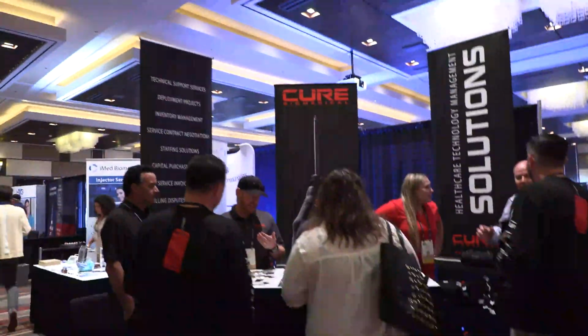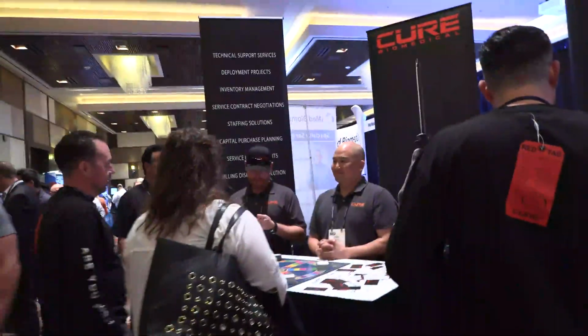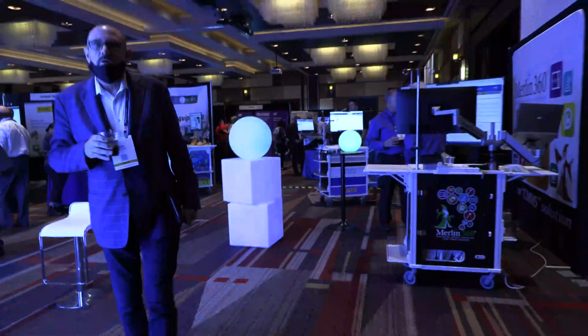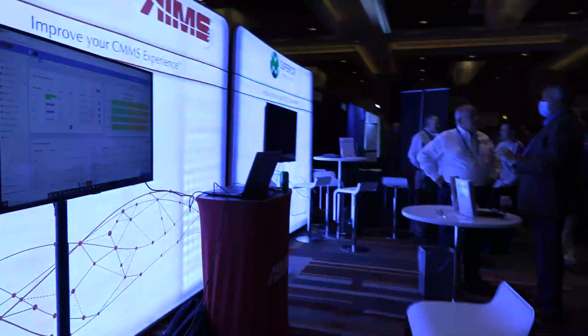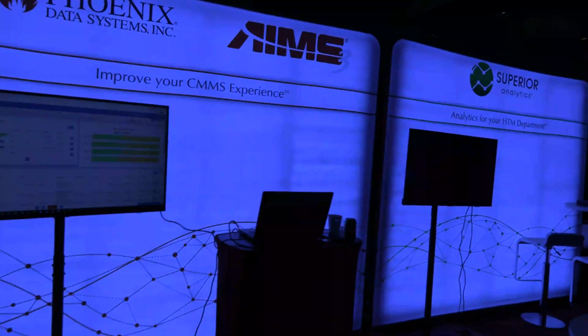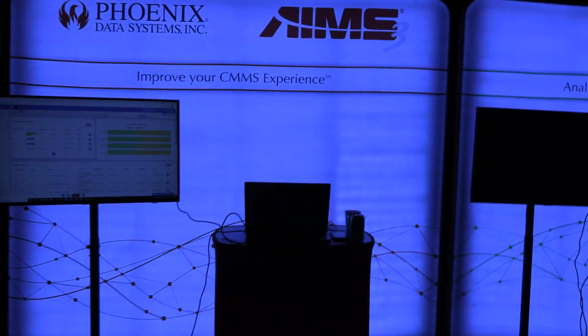Look at some of these booths. They're fascinating. So, Puro Biomedical. These guys have a board game set up. How cool is that? Medical equipment doctor. Very cool. So the lighted backdrops, this is kind of a first for me because I haven't seen too many of those at these trade shows. They might not come out too well on the camera, but they look fantastic. And I'm seeing them more and more around.